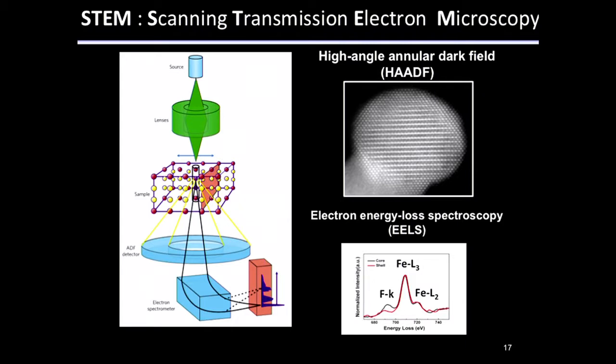There is another kind of working mode of TEM, scanning transmission electron microscopy, or STEM. The structure of STEM is very similar to TEM, but instead of a parallel beam on the sample, here we focus the electron beam to a very small probe and scan this probe on the sample. The working function is very similar to scanning tunneling microscopy, or STM. But from STM, what we get is information about the surface of the sample. Here, what we get is the projection of 3D matter.